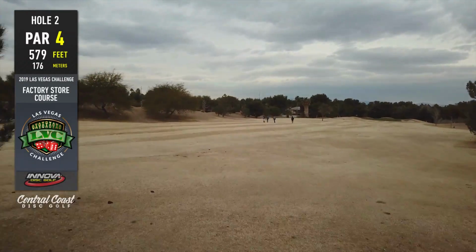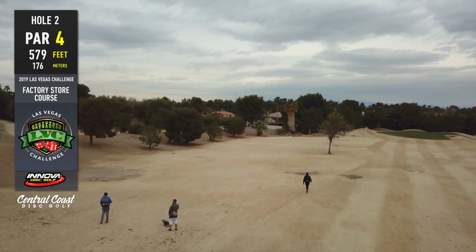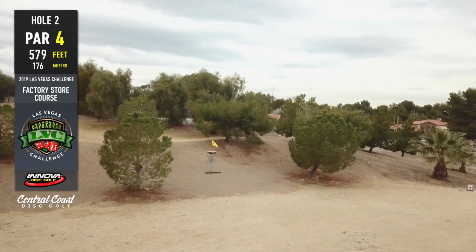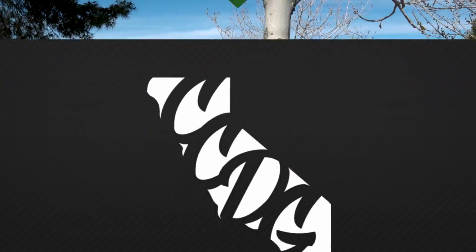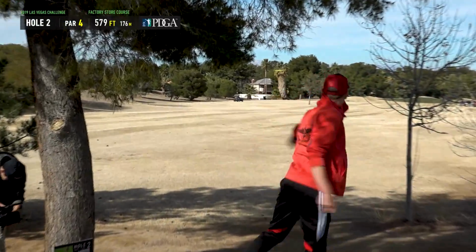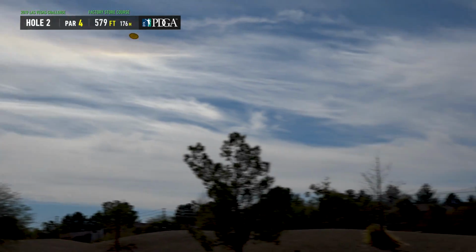Okay, number 2. This is what I would call a tweener par 4. I think the longest players can reach this, 579. It's a little downhill, and depending on the wind, I expect most of these guys to throw it pretty close. Might even see a 2 here. Yeah, it's definitely possible. Joel Freeman on the box, ripping out a Star Destroyer at 68 miles an hour. Pretty good smash. Wow, that's fast.